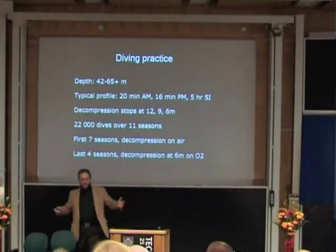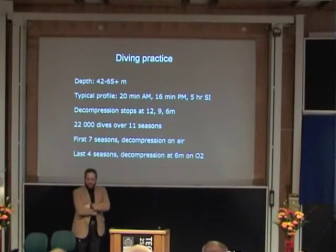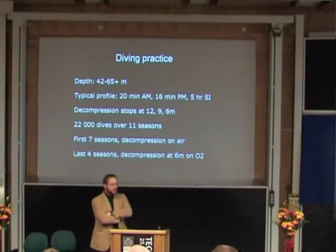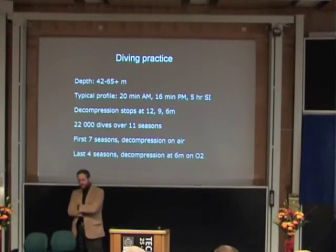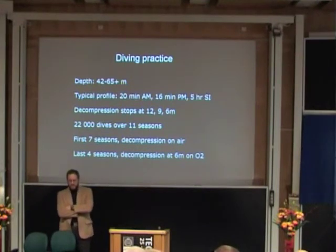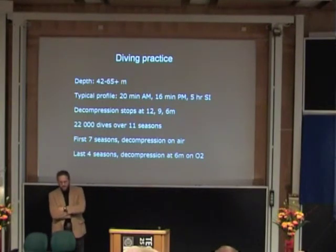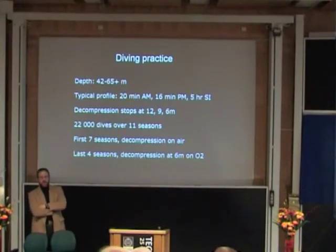So how do you excavate this? It's in 42 to 65 plus meters. They did a bounce dive down to 65 and could see that there was still material trailing down the slope, and the excavation director just decided, well, that's nice. We're not going there. It's just not worth it. Typical profiles were a 20-minute dive in the morning and a 16-minute dive in the afternoon with a 5-hour surface interval in between, with decompression stops at 12, 9, and 6 meters on air.